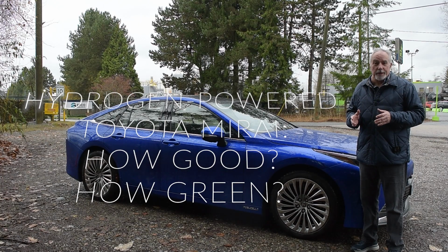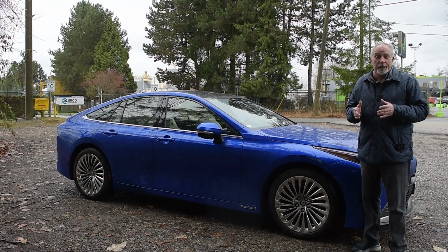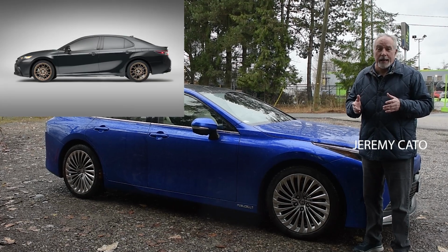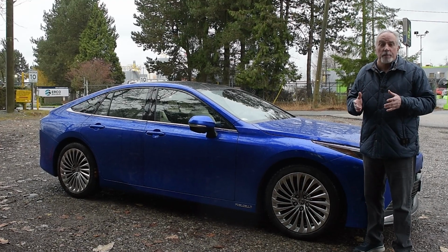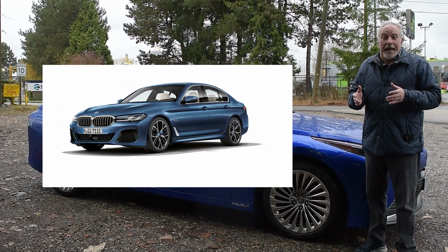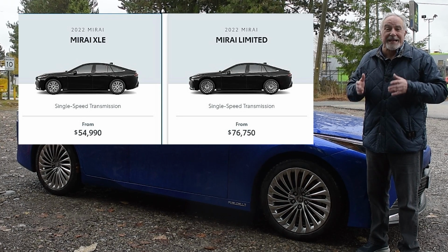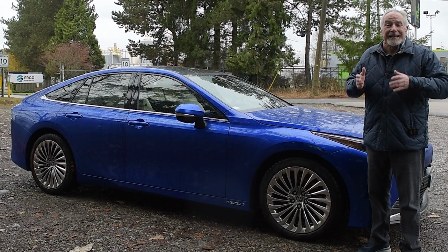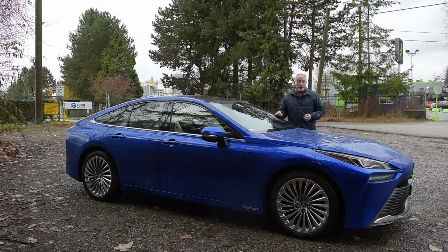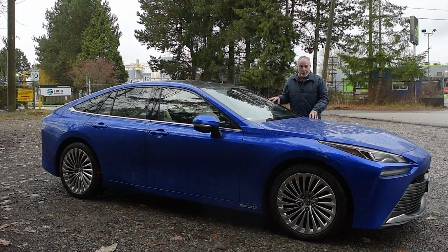The most innovative and perhaps forward-looking car in Toyota's entire history looks a little bit like a dressed-up Toyota Camry, but it has the road manners of an entry-level BMW 5 Series. And it's shockingly affordable for those who take advantage of up to $9,000 in taxpayer-funded subsidies. I'm talking about, of course, the Toyota Mirai, which is a hydrogen fuel cell vehicle.